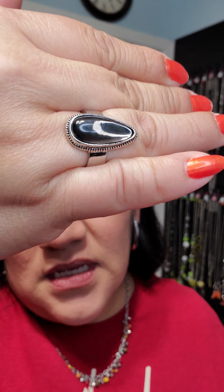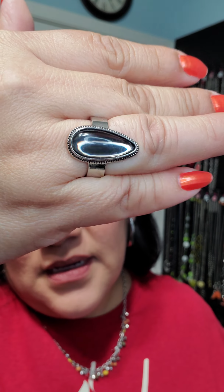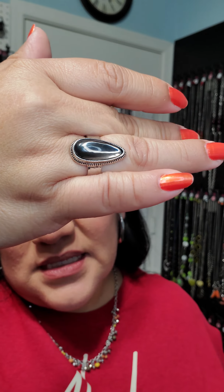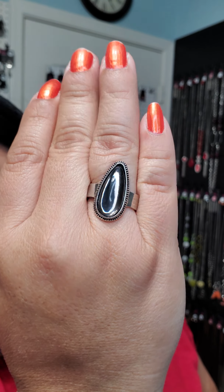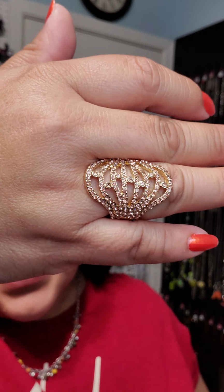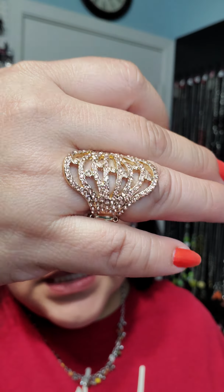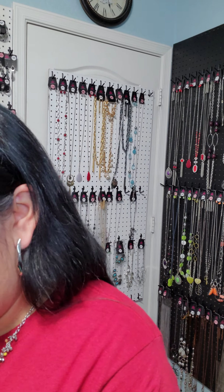R162, we have this charcoal gray moonstone. This one is a dainty back. R162, there's only one available. However, I do have it in a burnt orange as well. R169, we have this beautiful ring in gold and has those beautiful gold colored rhinestones. R169, and there's two currently available in that ring.